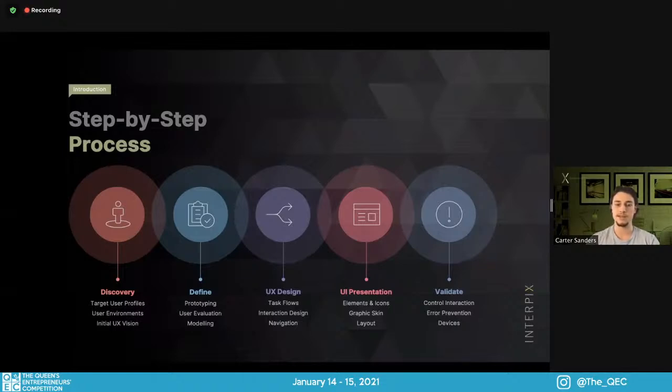And then from there, within a similar step, you're going to define. You're going to pick one of them with all of the information and data that you've collected in discovery. You're really going to zero in during the definition stage and understand what kind of model you're going to be building and what kind of problem you're really going to be focusing on. From the definition stage, you can then get into design, which is getting a little bit more abstract and using brainstorming to, again, accomplish that one problem that you set out to solve, coming up with some task flows, user journeys, how people are going to navigate that problem.